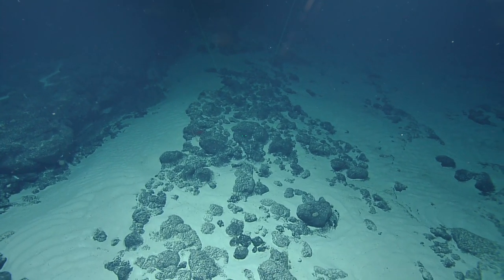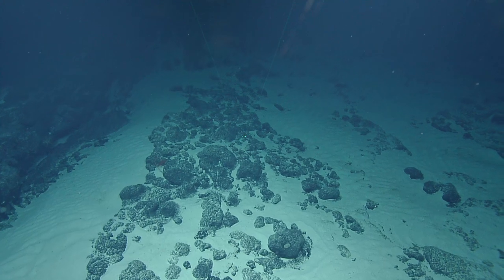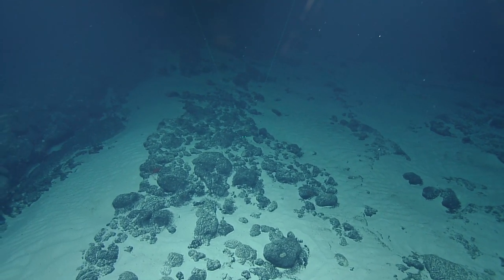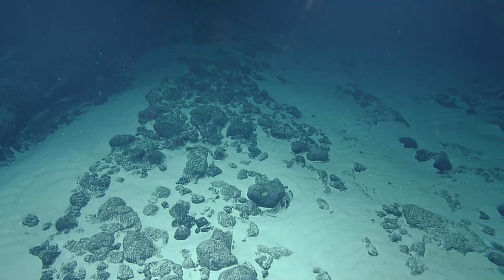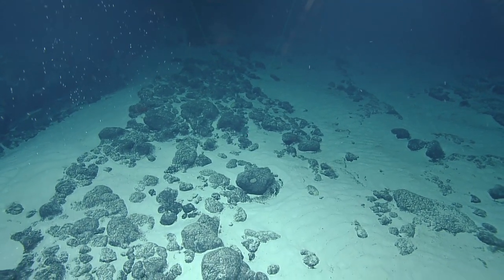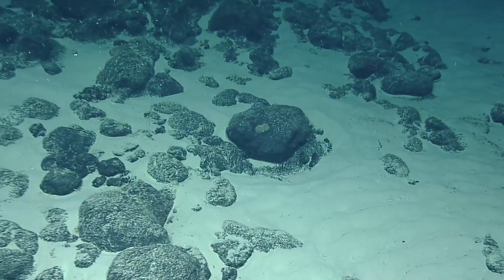Can we look here? Might be a sponge. Do you think these rocks are loose? No, I don't think any of them are loose. If there's one you want to try, that's okay. I'll go right for here. Kind of looks spongy. Go ahead and zoom. Looks like two eyeballs.